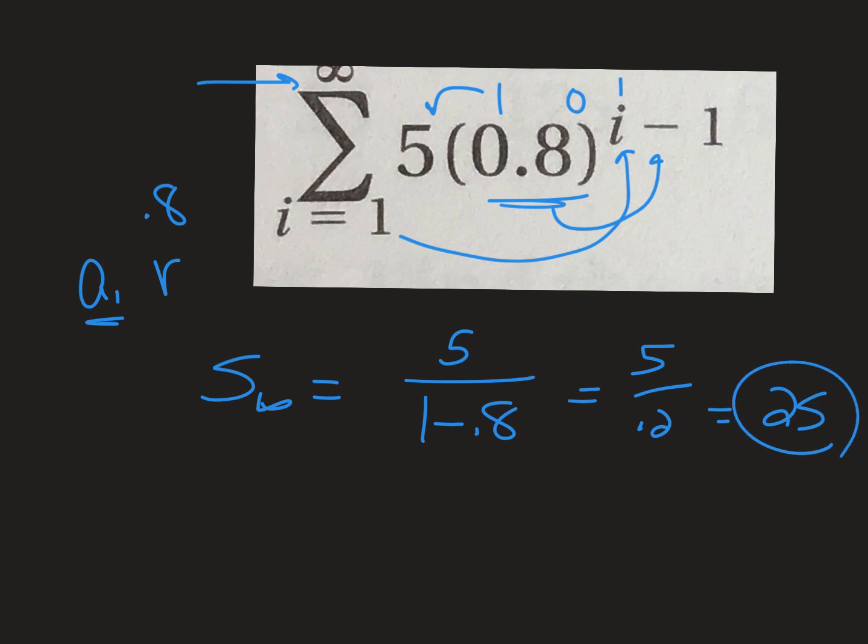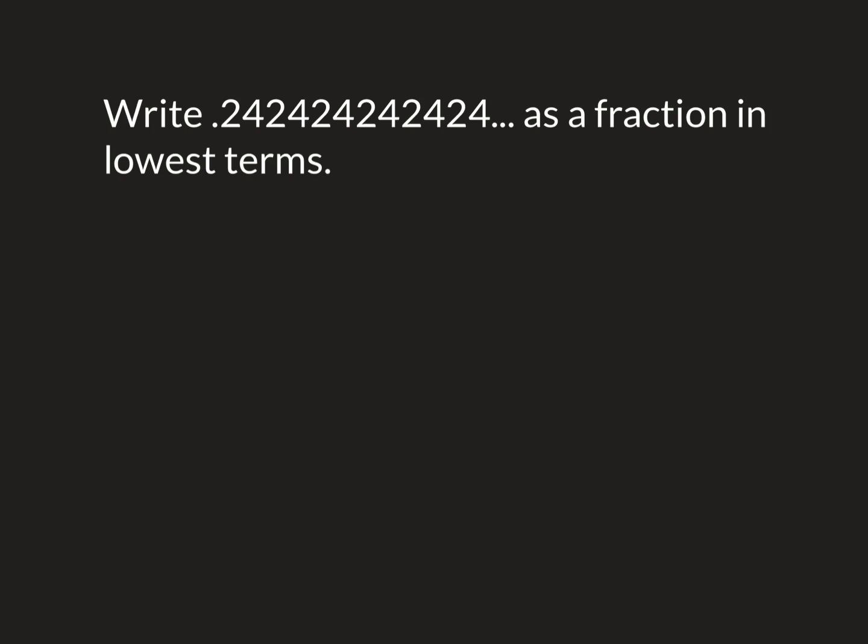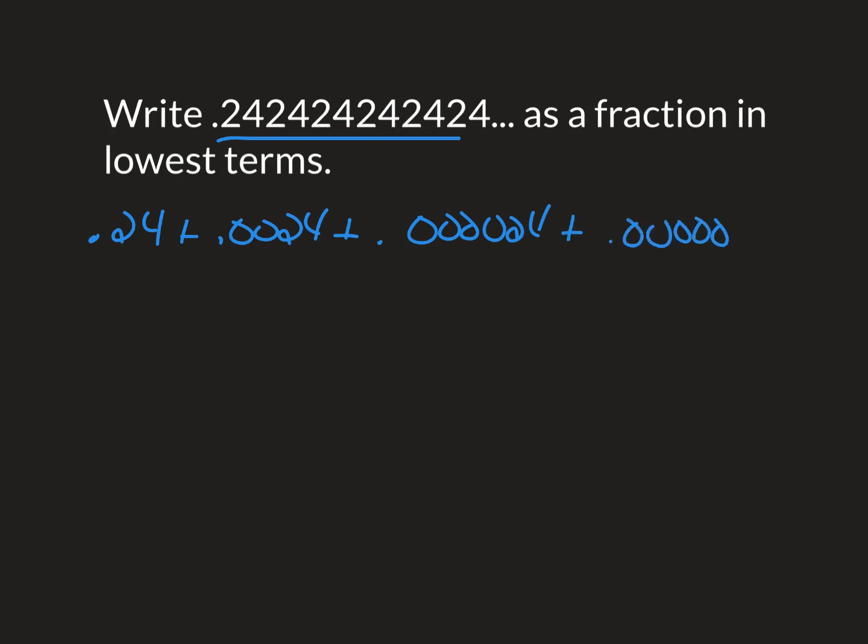Okay, I'm going to show you one more thing that we can do. The one thing extra we're going to do with these infinite sums today is take repeating decimals like this and change them to a fraction, because a repeating decimal is really an infinite geometric series, because you can write it like this. It's really 0.24 plus 0.0024 plus 0.000024 plus 0.00000024. And I could do that forever. That's enough.